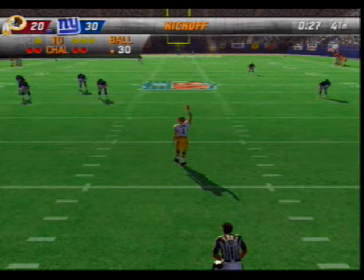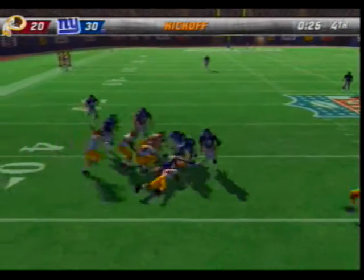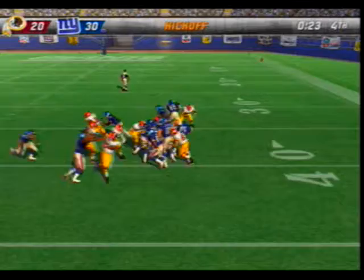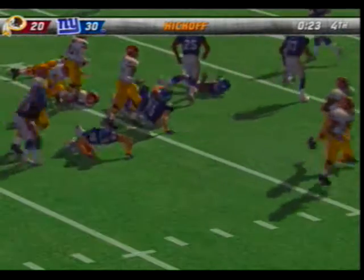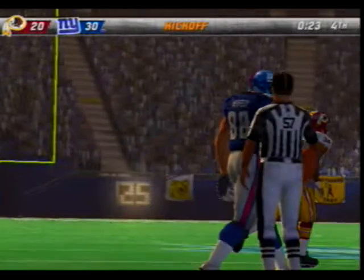And they'll try the onside kick here because they don't have much of a choice. They have to get the ball back. Here we go. New York recovers the onside kick. New York, already leading in this one, sends their offensive unit back onto the field.